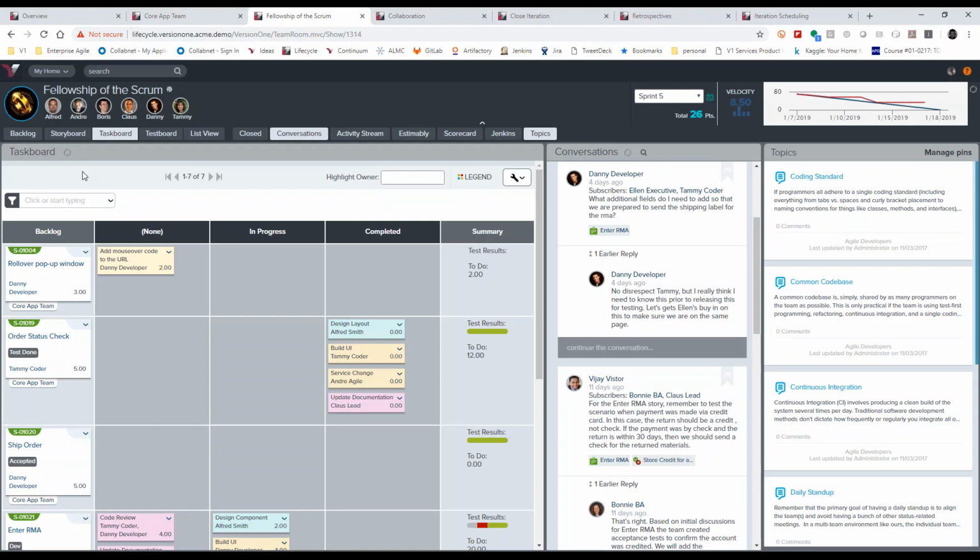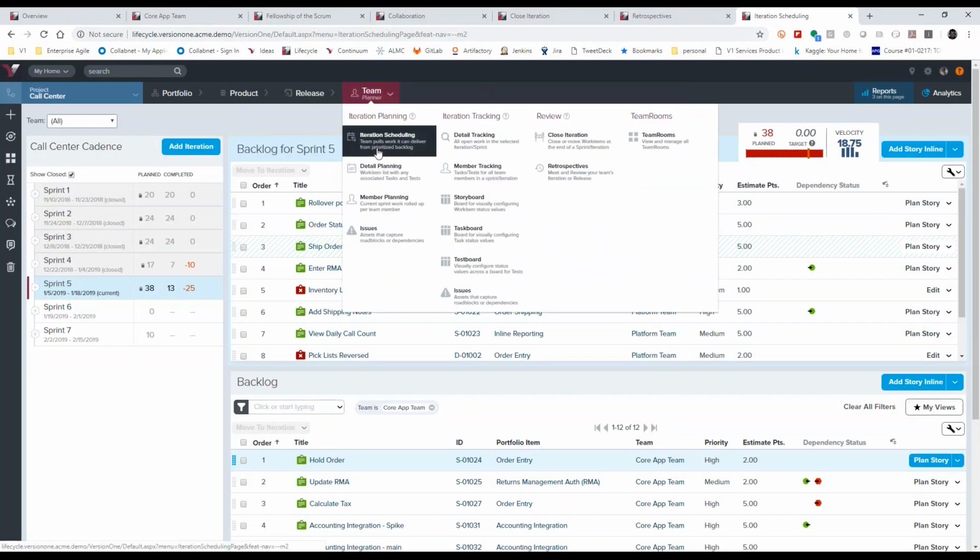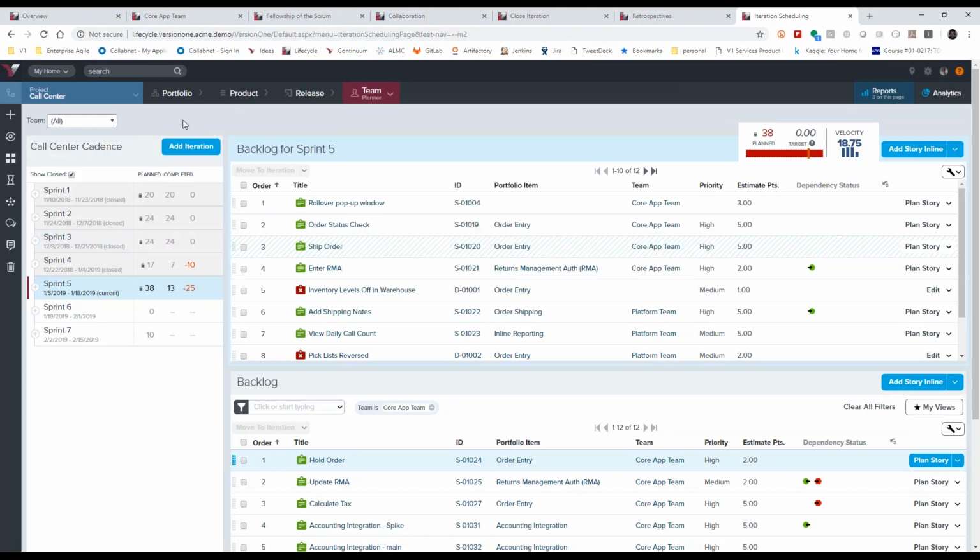Planning can happen a couple of different ways. We'll circle back around and look at a separate way of doing that. But generally speaking, teams will use the team planner under iteration scheduling. And the first key thing for teams to be successful is to define a sprint backlog. Defining a sprint backlog in version 1 is as simple as dragging items from the backlog on the bottom half of the screen into the sprint that is currently selected, so sprint 5. So I can drag an item from the bottom into the top, and that would assign it to the sprint.